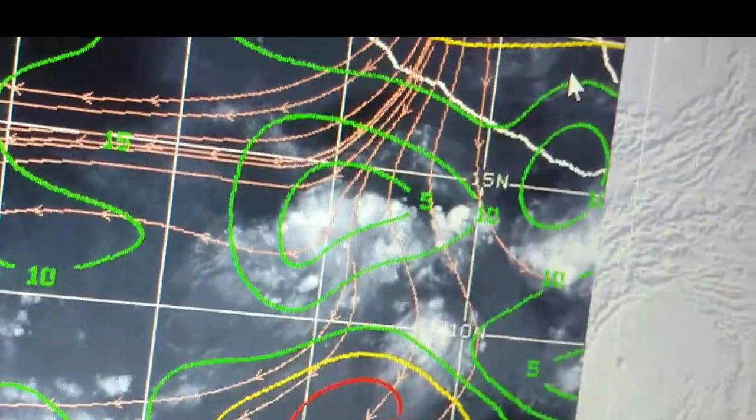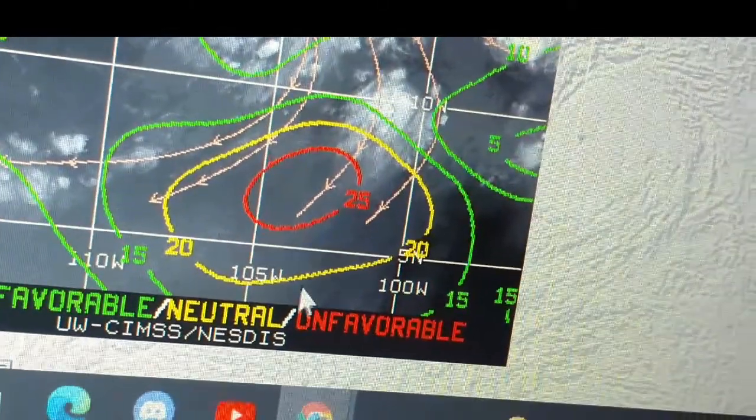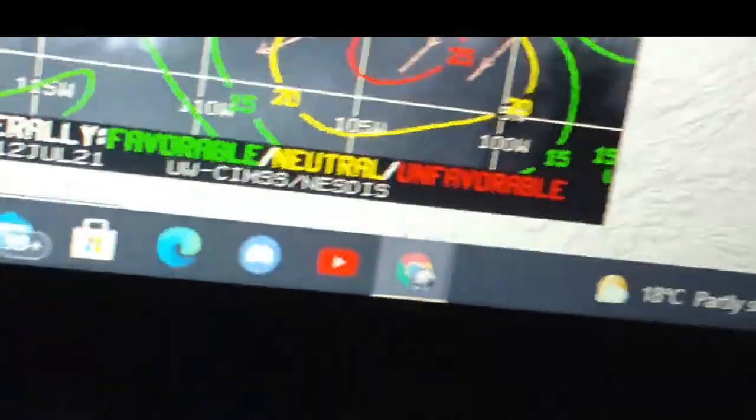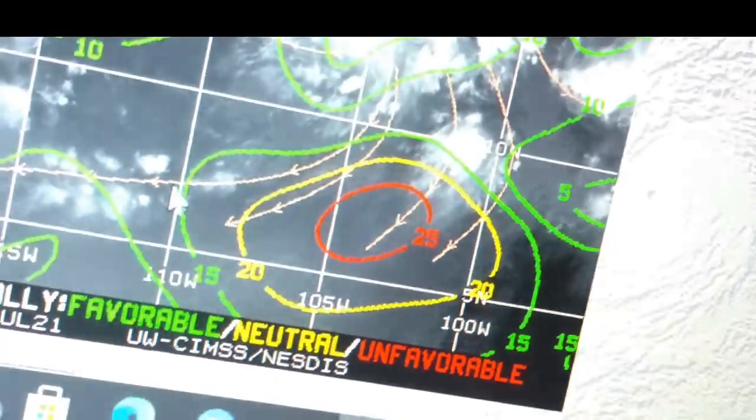These unfavourable spots here mean that we're dipping into a La Nina. Just high wind shear. Off the Baja Californian coast, it's 20 to 25 knots. So that will take a toll on the storm. Yeah, the wind shear in the Atlantic does not look good. Just saying.